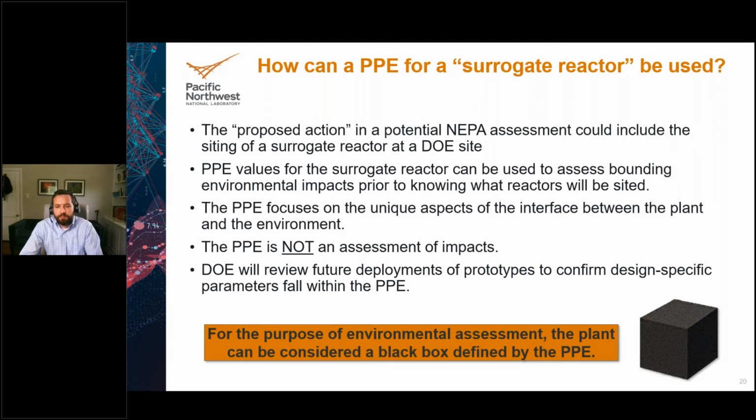The PPE really focuses on the unique aspects of the interface between the plant and the environment. Not every aspect or parameter of a plant is necessary for an environmental assessment, because there's really no interface, or that interface is not important to determine environmental impacts. So it does focus on those unique aspects, the ones that Dave showed in the previous tables, and the ones listed in our report, which we think do have a nexus with the environment.